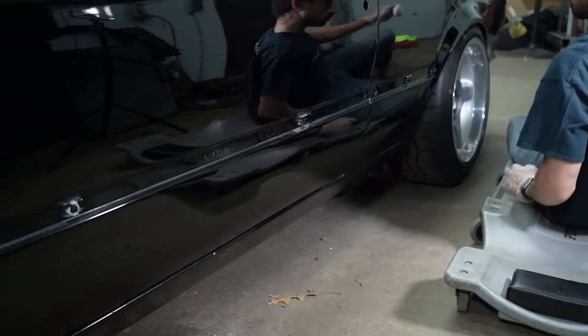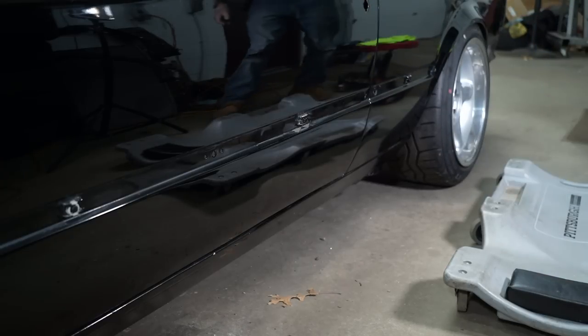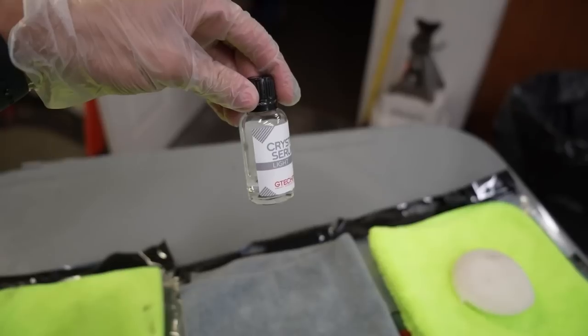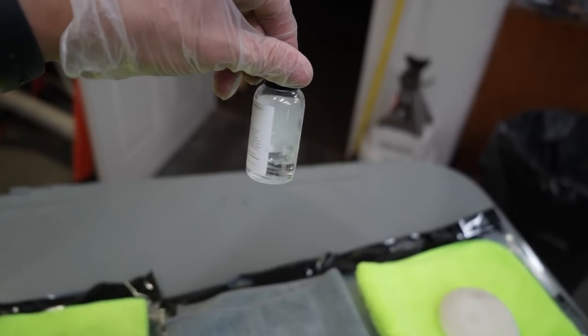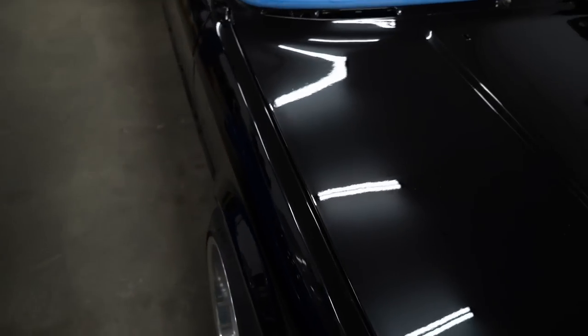Boom! The ceramic coating is officially done, except for the valence, but still, the body side is done. I only ended up using these two towels for everything, did not end up needing this one. And to do the whole body of my E30, that's how much fluid was used. This is a 30 milliliter bottle, so yeah, not bad. Wow, it looks really good.